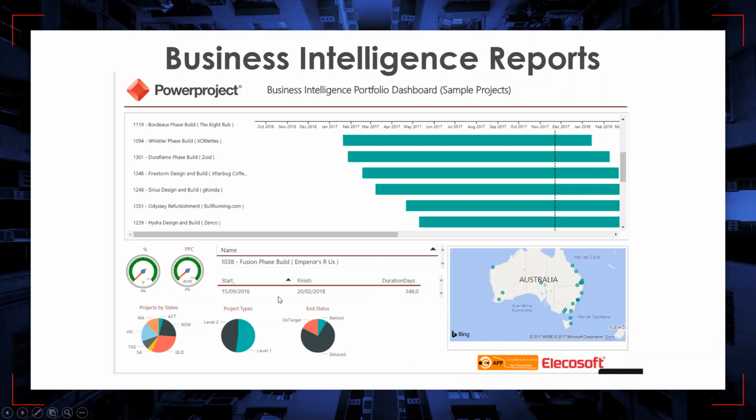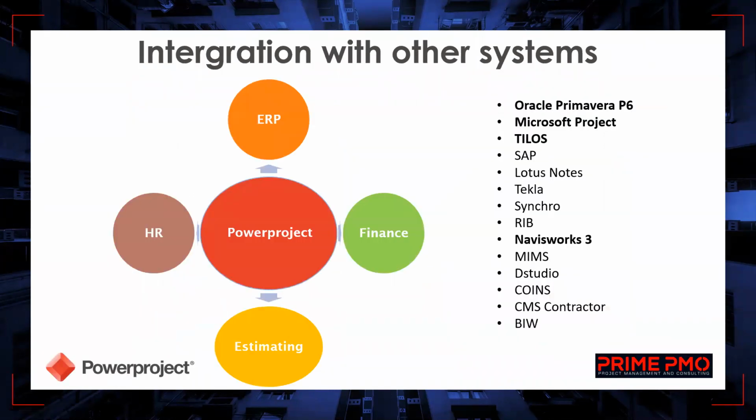Okay. As Powerproject has an open API structure, there is a possibility to integrate with other systems. With P6 and Microsoft Project, there is no issue with the integration because it directly opens the native file of the P6 and the Microsoft Project, and you are able to save in the native files. A lot of our clients are integrating with SAP, for example, or with Tileless.